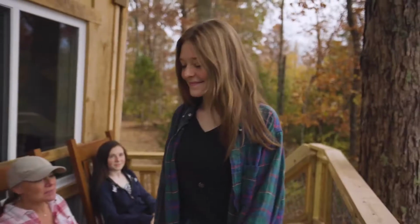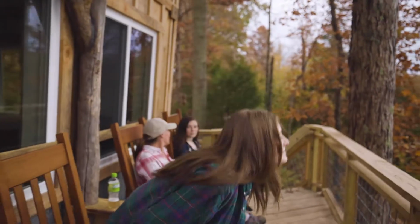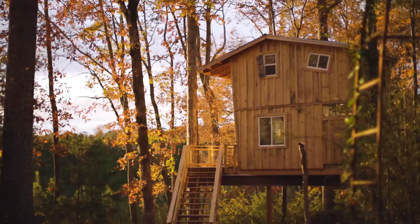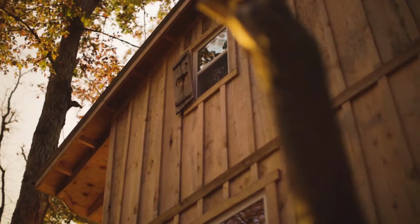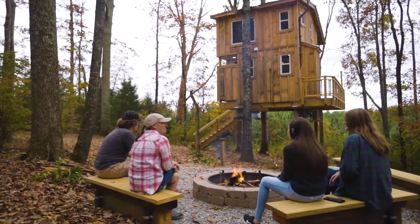Remember running through the woods, finding joy and a place to escape reality? So do we. At Crooked Shutter Treehouse, we know you can find it again. Welcome to the Crooked Shutter Treehouse at Denver.